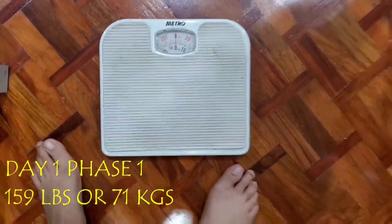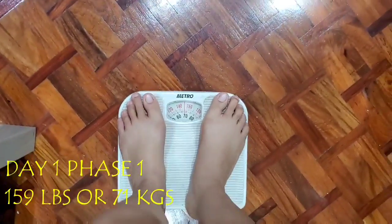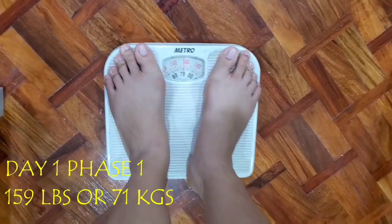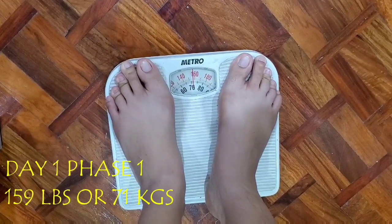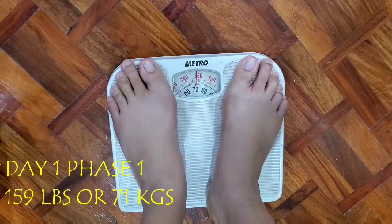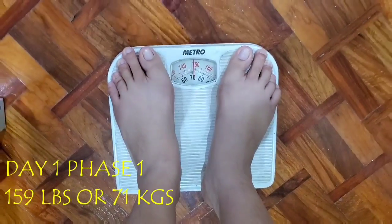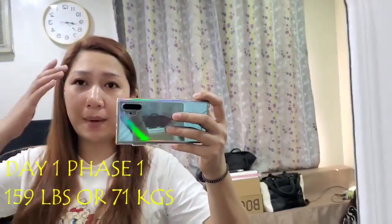Hey guys, so we're still in day 1 of phase 1 and I'm going to weigh myself. So, ayan, 0 siya. And I've already emptied my bladder. I'm currently 159 pounds, with an empty stomach. So, I'm currently 159 pounds. That's our starting weight. Doon tayo sa pounds kasi mas madaling bilangin kesa sa kilograms.